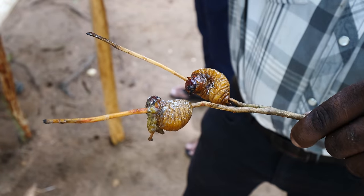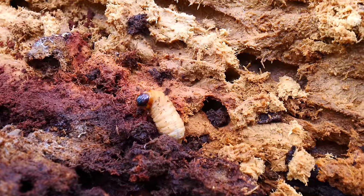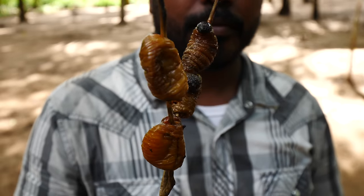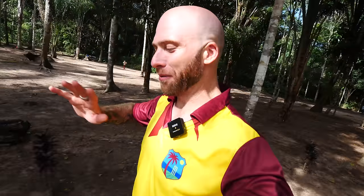This one's a little bit. Can you saw on it? All right, tacoma worm is definitely a must try when you come here. You have to try it. I would recommend the fried one. The roasted one's okay. The one where you're literally having it alive, not my favorite. Definitely not my favorite.